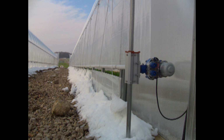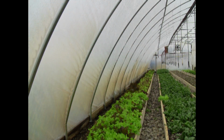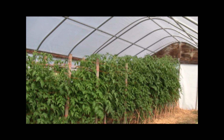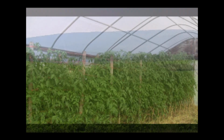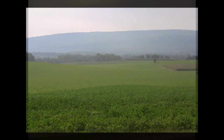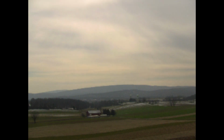However, the basic design can be modified in numerous ways by adding things like mechanical ventilation, a double layer of polyethylene, or raised beds. There are many things to consider before deciding what products will be grown in a completed structure, identifying a potential location, or even making the decision to utilize high tunnel technology.